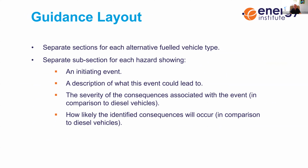The guidance layout is identical across all three phases. So we have separate sections for each of the alternative fueled vehicle types, and then separate subsections within each of those for each hazard, showing the initiating event, a description of what the event could lead to, the severity of the consequences associated with the event. Please note that is in comparison to the diesel vehicles and the consequences from that, and also how likely the identified consequences will occur, again in comparison to diesel powered vehicles.